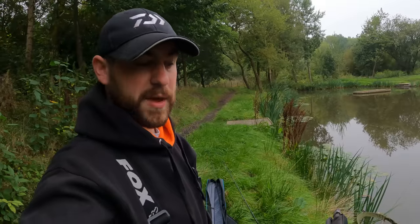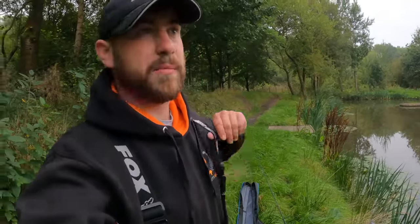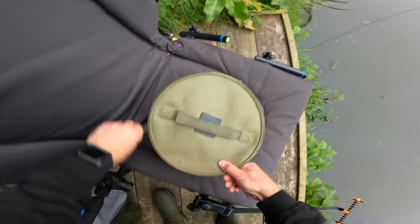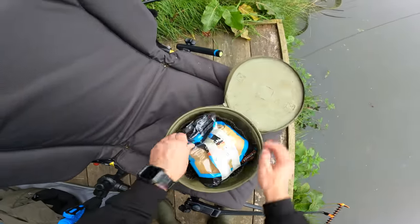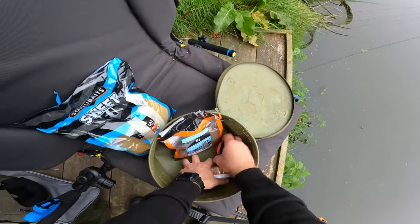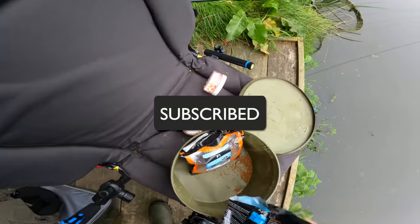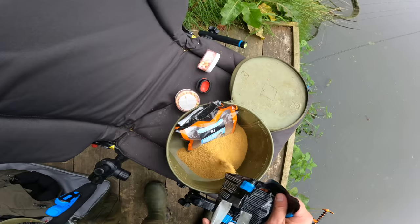I've just got a 50-50 mix of pellets and groundbait, 2 mils and some F1 sweet groundbait. So that's the groundbait, F1 sweet. And then I've got some F1 sticky pellets here. Got my wafters and my method mould. Probably fishing with 8 mil washed out wafters today. If you're following the channel, you know that they're my favourite.